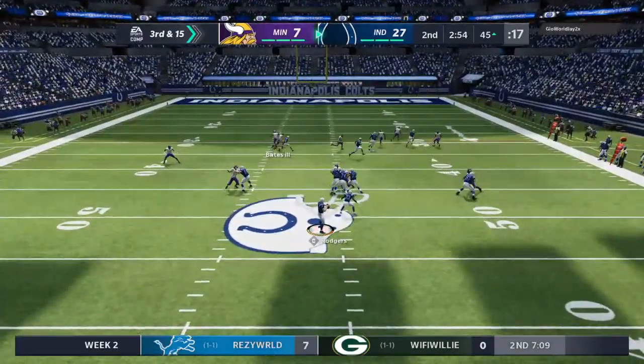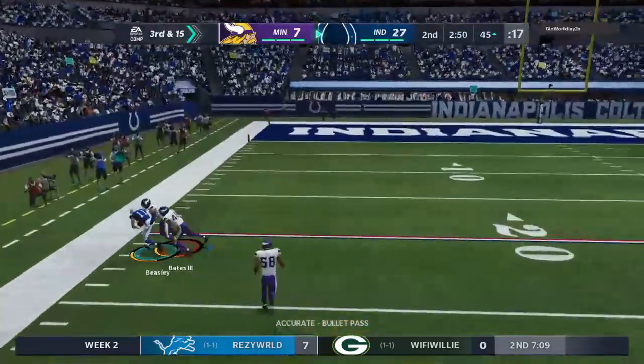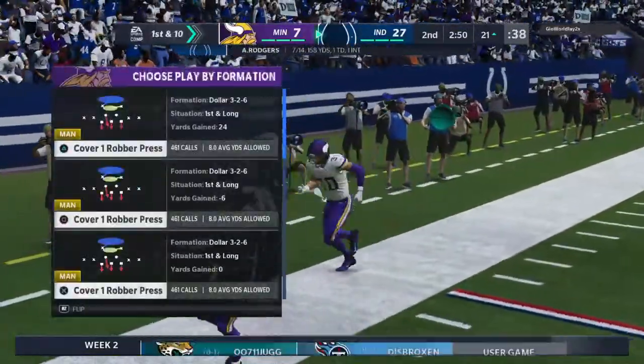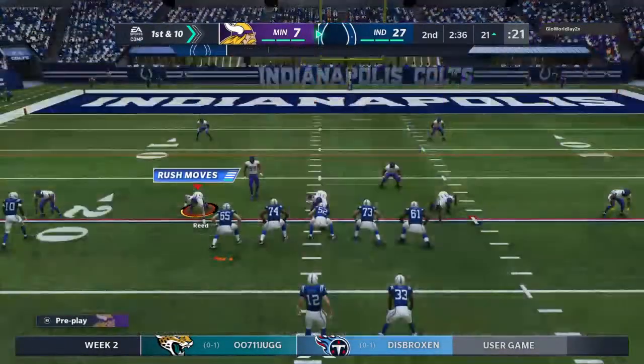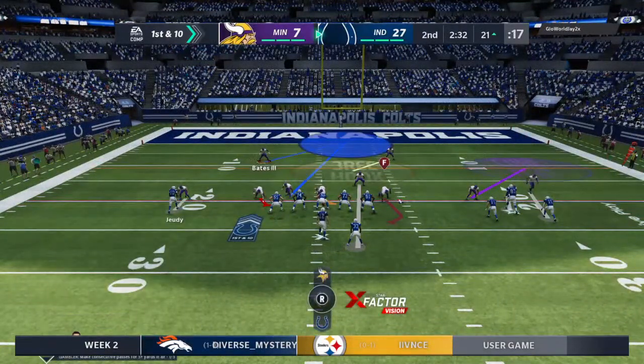They fake the give. Now Rodgers. And that's caught by Beasley. He's going to go out of bounds, but he takes this one down just shy of the 20. That was no 3rd and 2. That was 3rd and 16, but they get the conversion anyway.